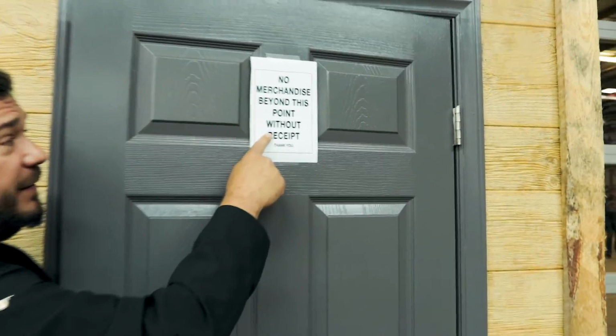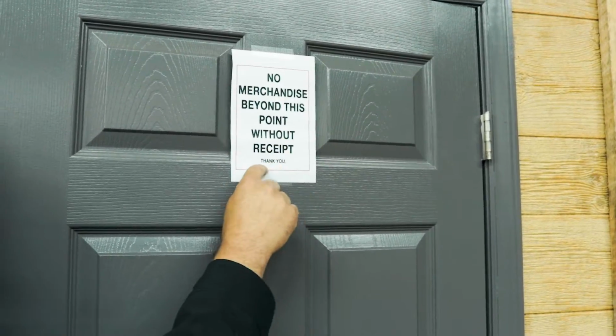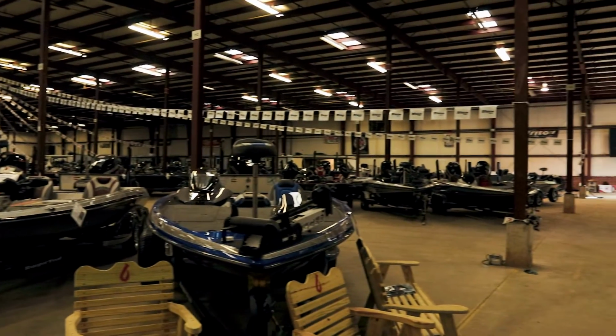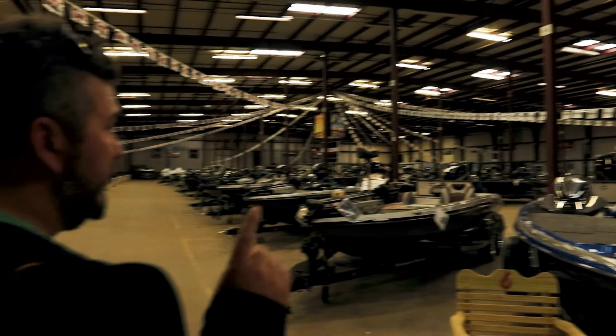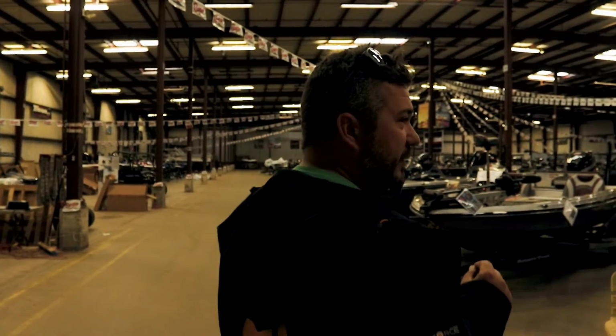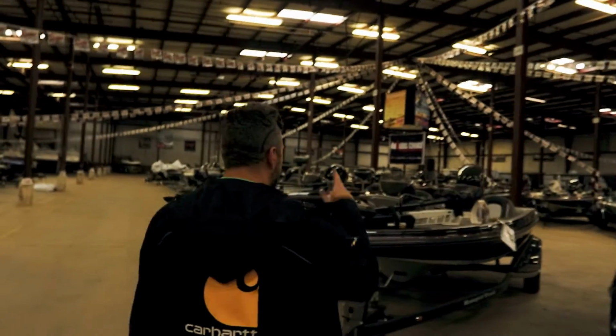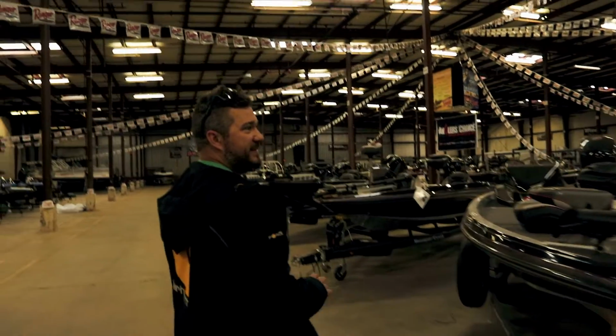No merchandise beyond this point without receipt. Thank you. I've got like 5 bags of soft plastics in my jacket. Look at this. Just look at all these boats. Angler's Choice. And when I said one of the biggest boat dealerships on the East Coast, I wasn't lying. They got Ranger, Triton, Tracker, ready to go.